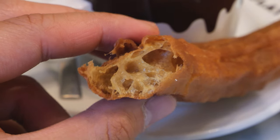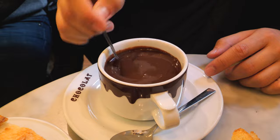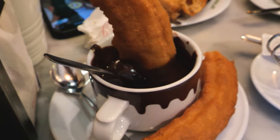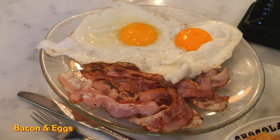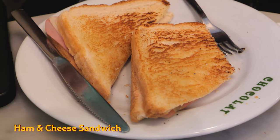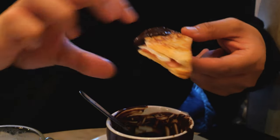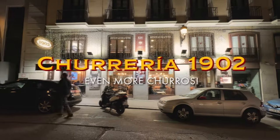Their chocolate here is amazingly thick, dark, and not too sweet, and I will never get tired of dipping these fried sticks in them. They also do savories here, so we got a little ham and cheese sandwich to mix it up a bit. And if you're all about that sweet and salty combo, don't be afraid to dip your savories in the chocolate, because you know what they say. It's technically not a dessert, so I'm technically just putting on a sauce.